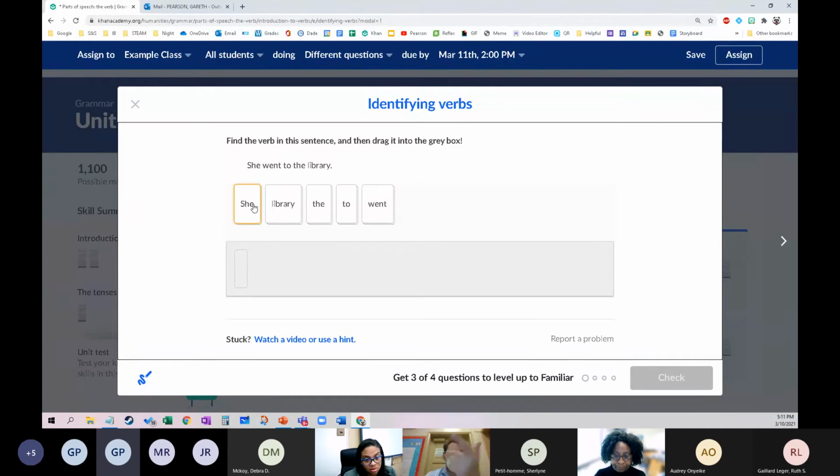So, she went to the library, find the verb: went. This is an exercise you want to use, you can assign it to whichever students in whichever class you would like. Does that answer your question? The question about remedial instruction for students 1 or 2 grade levels behind?